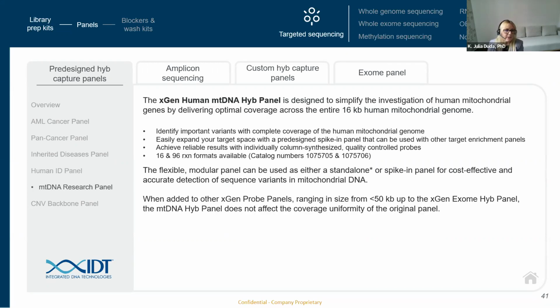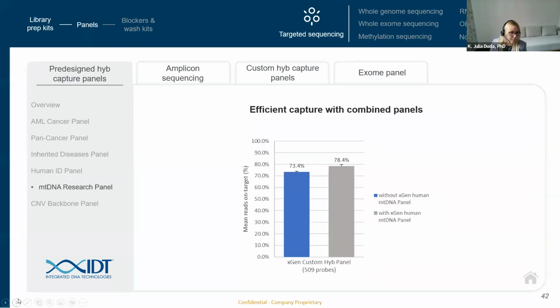Next spike-in panel is the xGen Human Mitochondrial DNA panel. It is designed to simplify the investigation of the human mitochondrial genes, and it provides coverage of the entire 16 kb human mitochondrial genome. We have also spiked in this panel to the custom panel mentioned 2 slides ago, composed of 509 probes. And the same as for the Human ID panel, we do not observe an impact on the on-target rate of the recipient panel. If anything, we even see a slight increase in the mean read on-target percent.